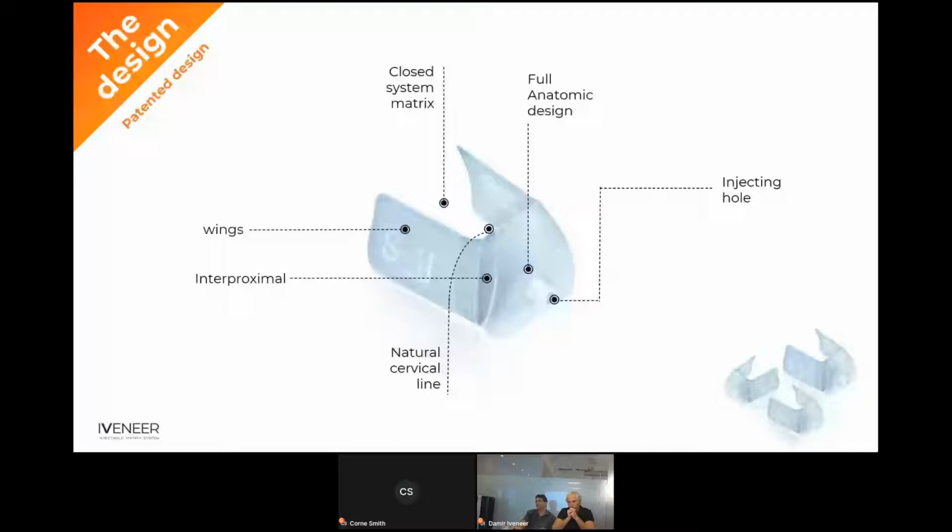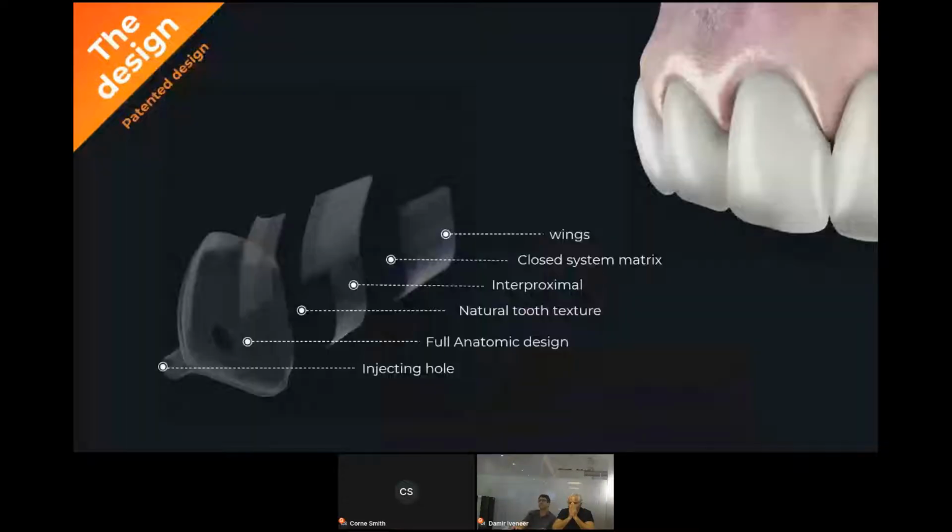And the matrix itself will create a closed system once we put the matrix. And if we need, we build a palatal shell, we close everything. So when we inject the material, it will be with pressure and no bubbles. You can see again the parts of the matrix.